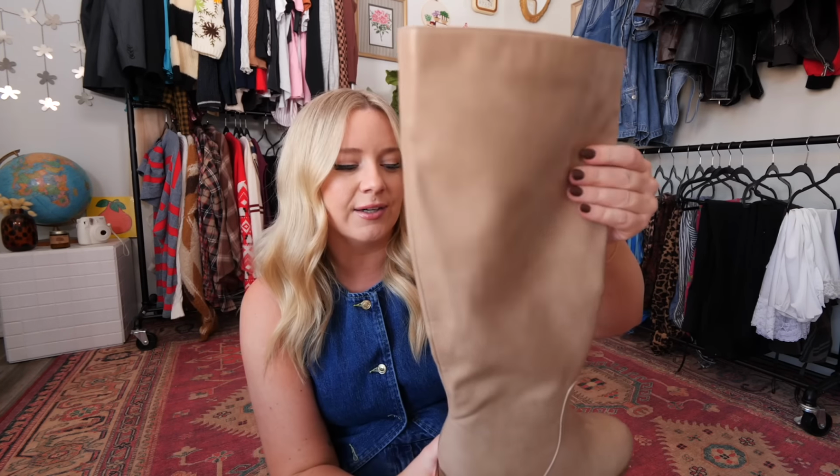So here is what it looks like. It was only available in this tan color, and so I just needed to order them for this video, so I went for it. And honestly, really pretty color. I think it's gonna look really cute with this outfit. It does have the zipper that goes all the way up the inside panel, and it does have a little extra, maybe an inch or so of elastic. I think that's great for if you need a little extra budge, you know. Relatively high heel. We'll see how that ends up going. It's kind of like a cowboy boot, but with a flat top, and I love that.